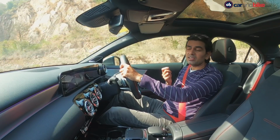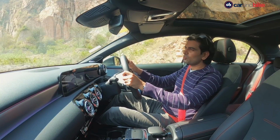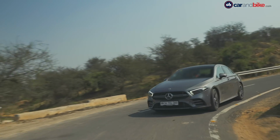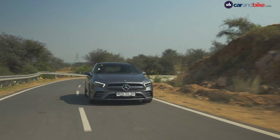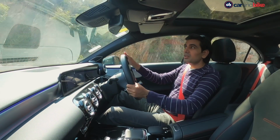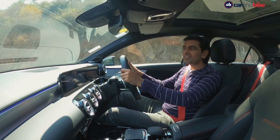And that's why I think it's a smart strategy played out by the company in bringing this variant to India and then assembling it locally as well. That puts it in a sweet spot on pricing. And you know what? You may not be able to push it as hard as an A45S, but as far as you can push it, it is pretty precise and still a lot of fun.